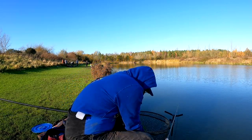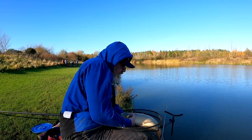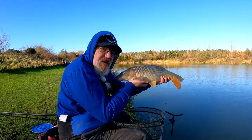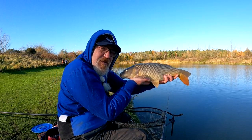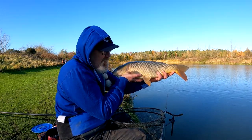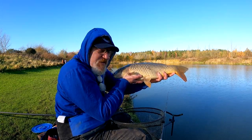See if we can hold him up quick. There he is. Like I said, not exactly target species today, but nice fish to end the day on. Catch you later.